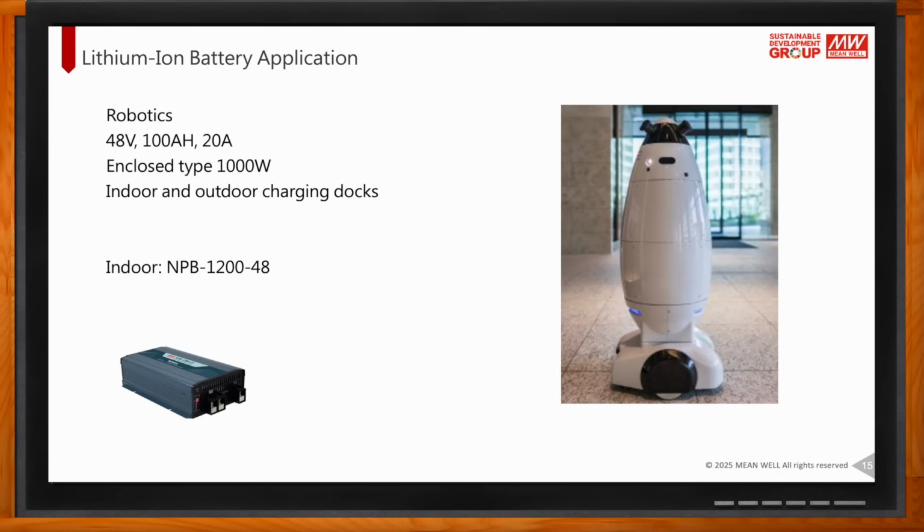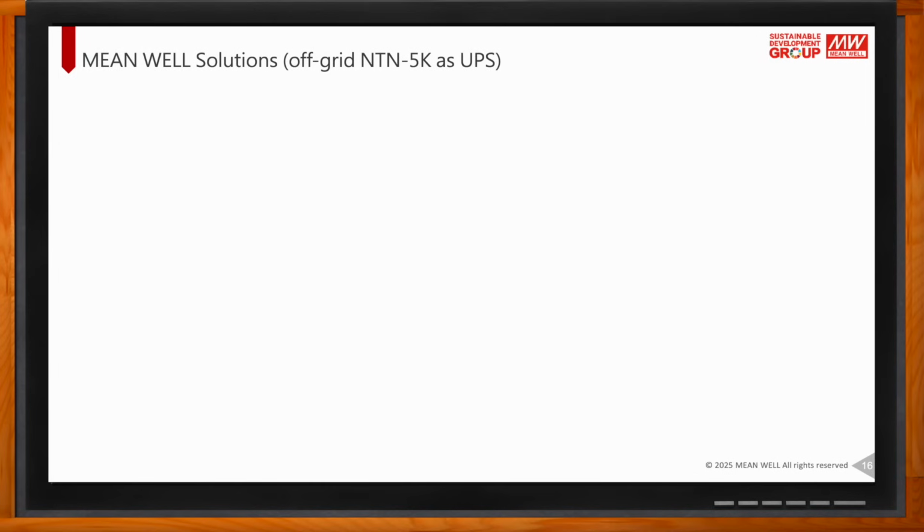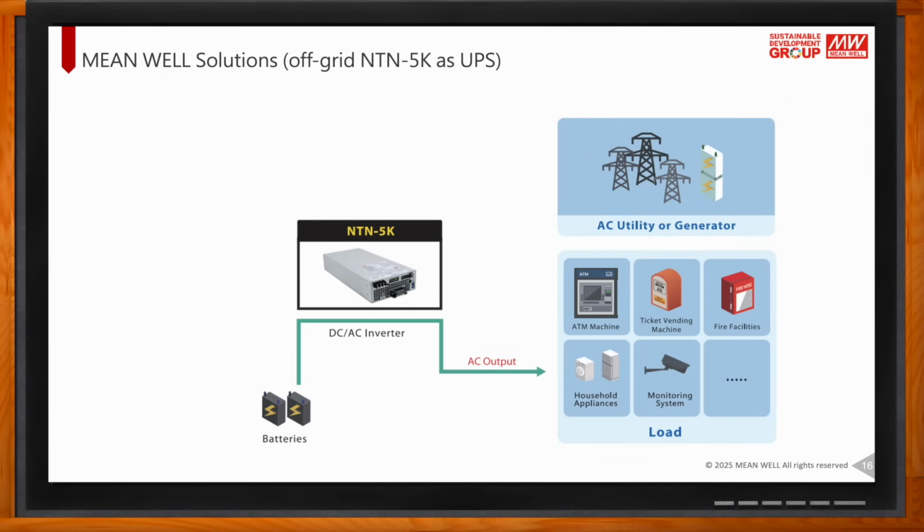For the indoor, we used the MPB series, which we've seen multiple times in today's presentation, which is one of our go-to chargers. For the outdoor applications, we chose the HEP series, which is fully weatherproof, that is capable of being utilized outside. The other applications we worked on at Meanwell is like the UPS applications. We used off-grid NTN5K. In the case of power outage, the NTN5K can work as a UPS and take DC power from batteries and invert that into AC output to power up the load, like your ATM machines, your vending machines, your household appliances.